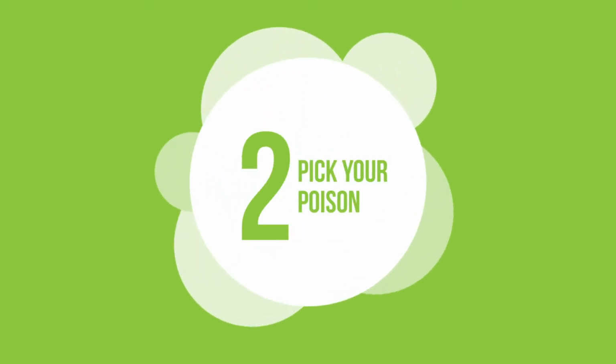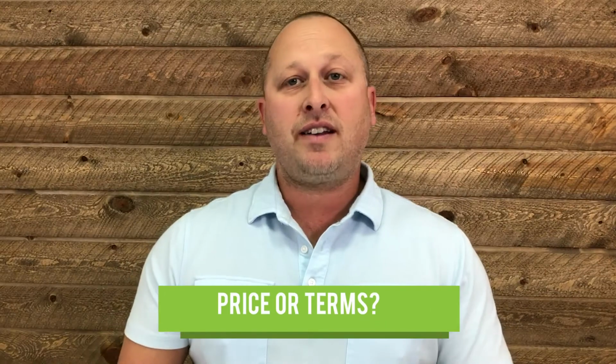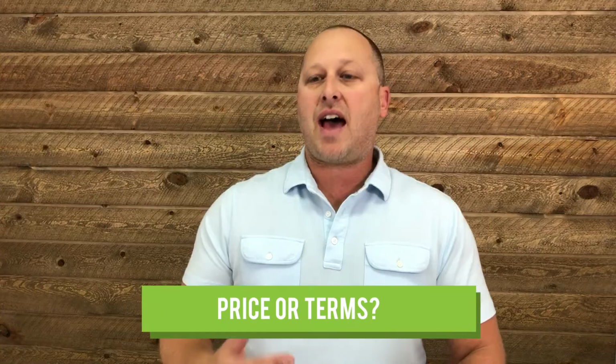Pick your poison, price or terms. A lot of times I see buyers come in asking for what I call the sun, the moon, and the stars. So they want the best price, they want to get a super low price, they want all of these terms, they want all of the appliances, they want the lampshade, they want the furniture on the front porch, and so on. They want everything. The probabilities of success in that situation decrease dramatically.